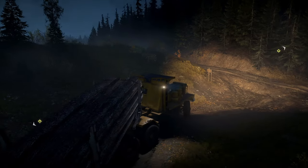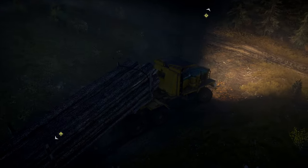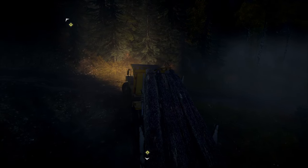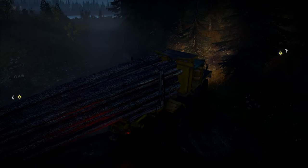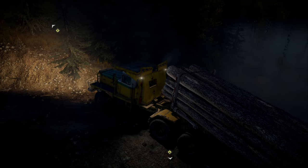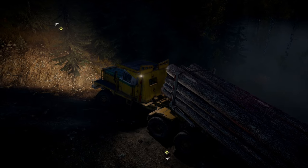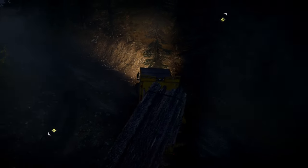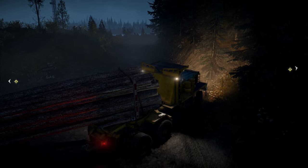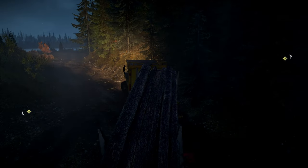Now, sometimes it's easier just to try and run up that hill, but I've lost all momentum, so that's sort of a no. So I'll try and swing it without losing anything. Turn on that, please and thank you.